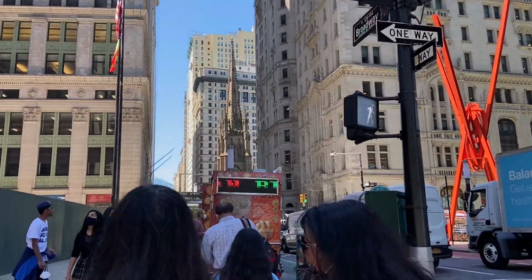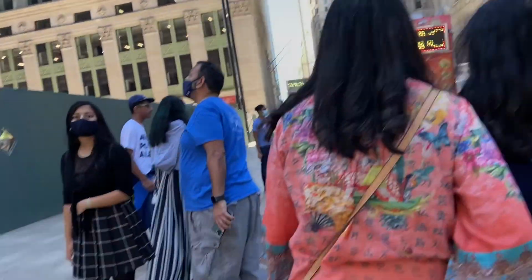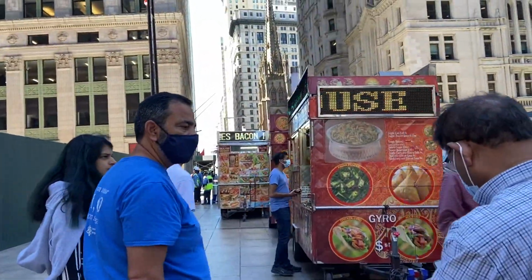On our way walking to the Wall Street Bull, we saw some food trucks and decided to stop to get something to eat before we continued on. We are now stopping to take food at one of these Indian food trucks.